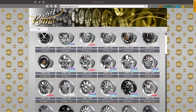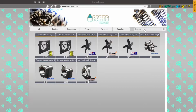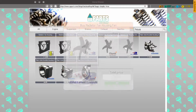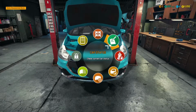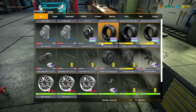Okay, let's get the radiator. What? Oh, that's the rim shop. Main shop. Radiator fan housing. Oh, what? Radiator fan housing fan. There we go. It's this guy. Okay, so that's it. Then I also need the belts. So I'm gonna need the serpentine belt A. Serpentine belt B. A belt tensioner and idler. Idler roller B or A? Which one is it? It's A. Okay. So let's get this guy as well. Then I can go into my inventory and sell.